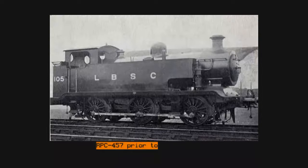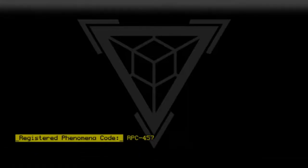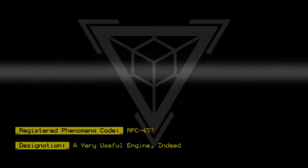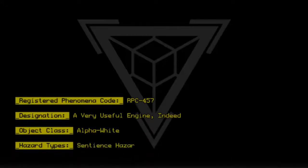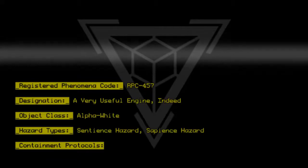RPC-457 prior to containment. Registered phenomena code: RPC-457. Designation: a very useful engine, indeed. Object class: Alpha White. Hazard types: sentience hazard, sapience hazard.